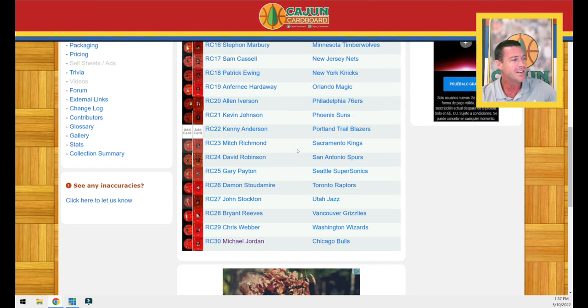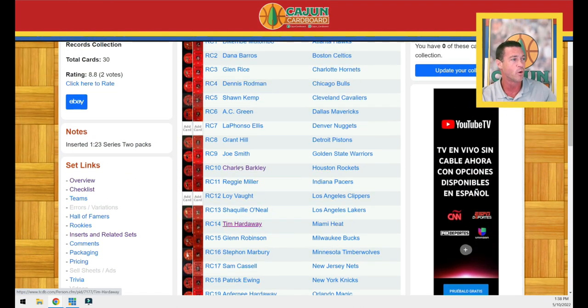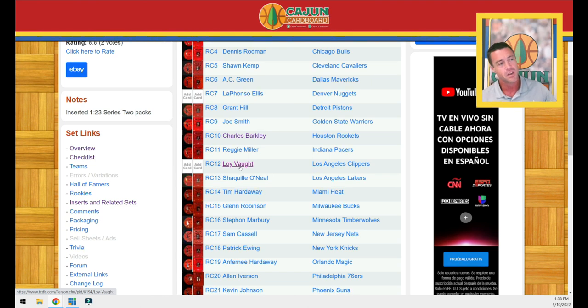So this is probably not a set that you want to chase in graded condition, given the extreme quantity. 30 of them is a lot. And then just some of the not so relevant players from the 90s actually snuck into the set. Not that those players were terrible, but I don't know a lot of people who PC AC Green out there. So this is probably not one where you want to try to catch all 30 in graded condition. You'll be throwing some cards to PSA, and they'll probably be looking at you with kind of a strange eye.